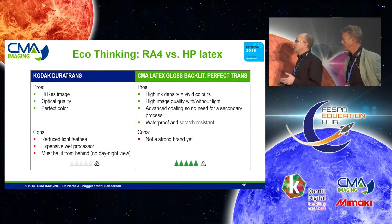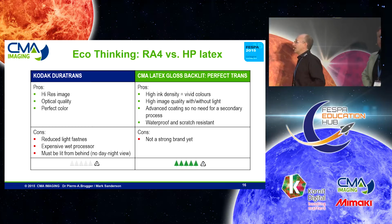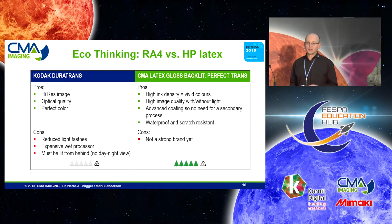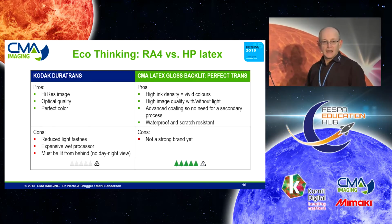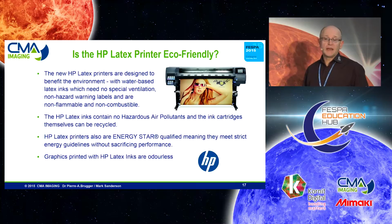And what we tried to do within this is to balance up, as I say, some of the pros and cons between using an RA4 process and using a perfect tran or using the paper. And as you can see, one of the big issues we have at the moment is that Kodak has a particularly strong brand. Even today, some 25 years after the product was developed, the Duratran name is still specified by brands. And that's going to take CMA quite a long time to actually get people to understand what perfect trans is and then its acceptance into the marketplace. One of the major advantages we have is working with someone like Hewlett-Packard.